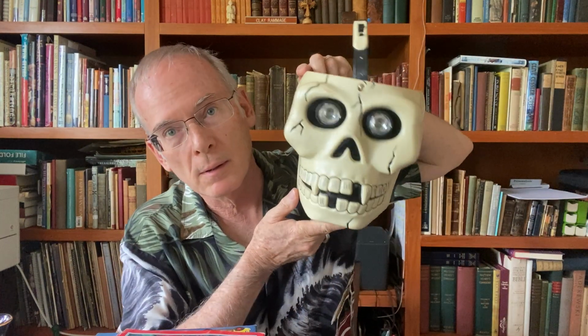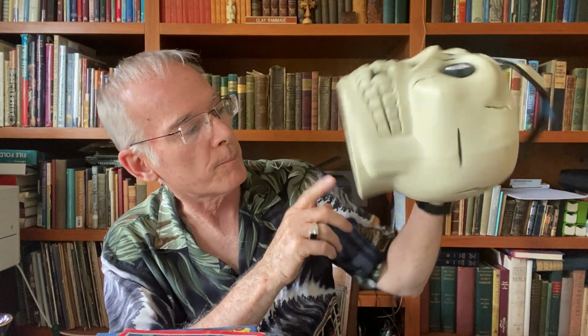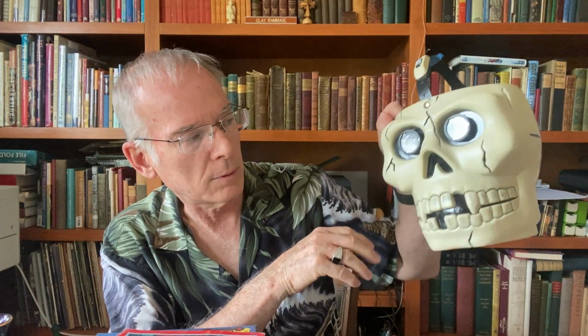All right, 2 other items that I picked up. One, the skull Halloween basket that lights up. I'll have to put batteries in it, see if it works. But even if it doesn't, these sell around Halloween time quite well. I think last year I sold one of these for $15 to $20. So I pick those up when I can find them, and this was in the dollar bin.